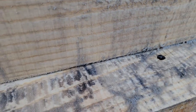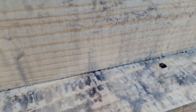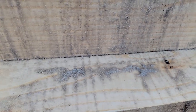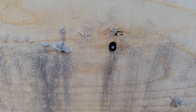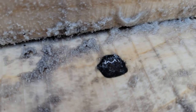How many more blades do you have? Another one more? Four more. Four more? Oh, yeah, because I said to get the extra five pack. That really sucks. There's another nail down here, too. Is there? Yep. So you hit a nail first, which started it, and then you hit... Looks like a bullet. I don't see any teeth missing.